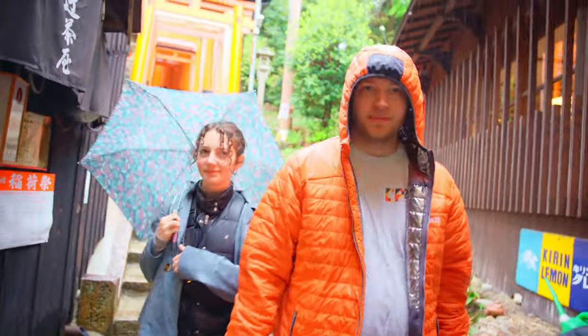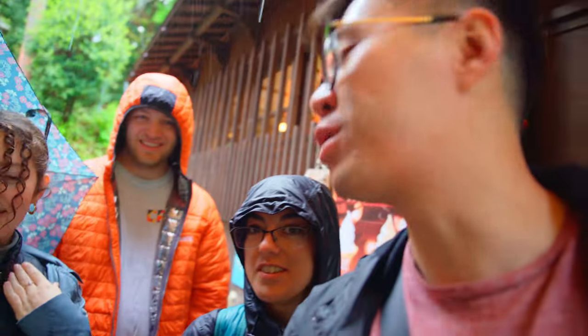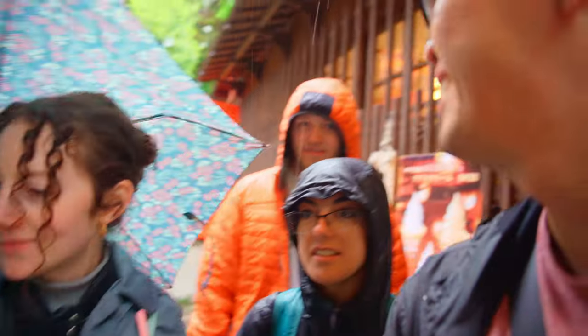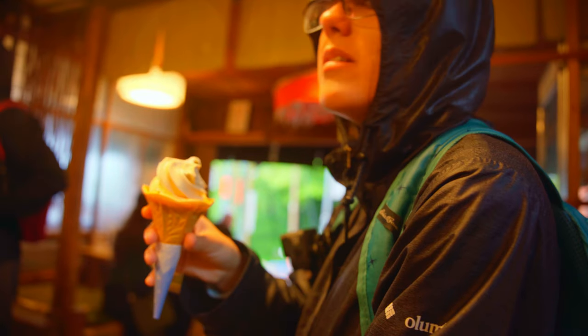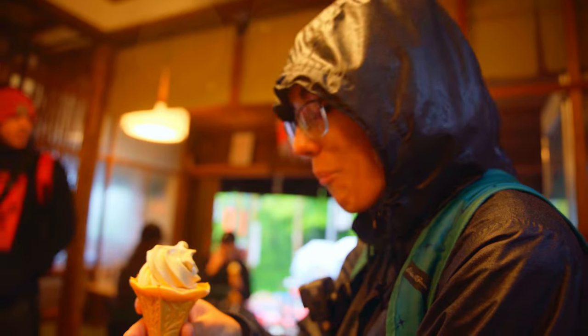Yes, we're getting ice cream. Hey, do you guys want to get ice cream with us? We're splitting one cone. Okay, ice cream it is. That's true. Okay. I'm getting ice cream.